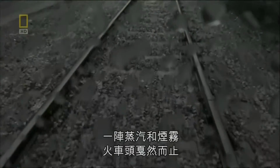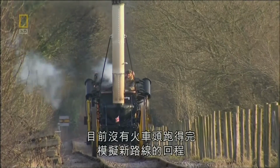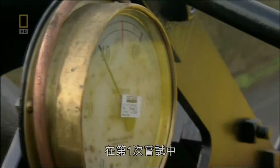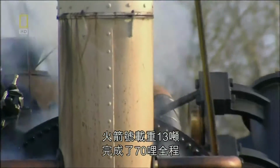Disaster. She came to a sudden halt in a cloud of steam and smoke. Her feed pump that pumps water into her boiler had packed in, and a fail-safe device had let water into her flue pipes. The damage was devastating. She would take days to repair. Her trial was over. So far, no loco had proved capable of simulating a complete return run on the new line. On the 4th day of the trials, at her first attempt, Rocket completed the 70 miles pulling a load of 13 tons, 3 times her own weight.